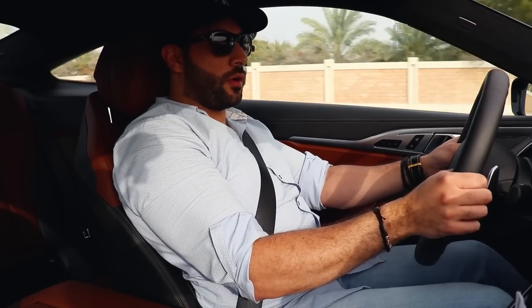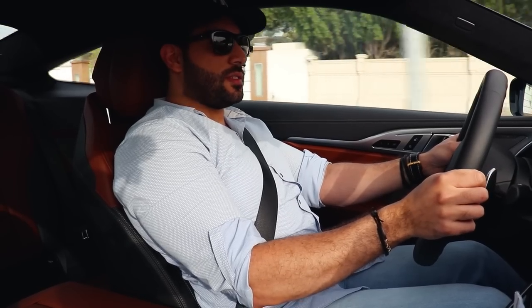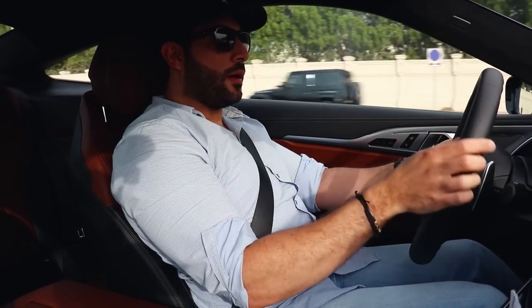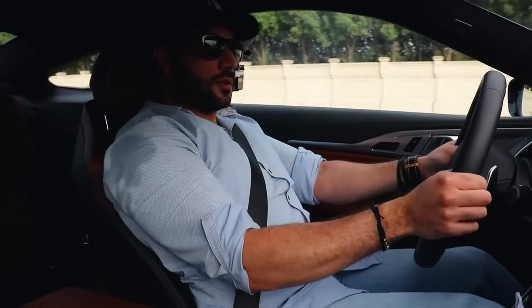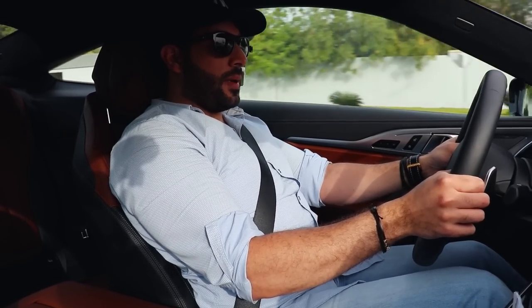Torque is crazy in this car, 750 newton meters of torque, and it starts from 1800 RPM all the way to 4600. It starts so low there, you know. Let me demonstrate for you. This is second gear. Look at this exhaust. Oh man, the car really pushed me back in the seats.